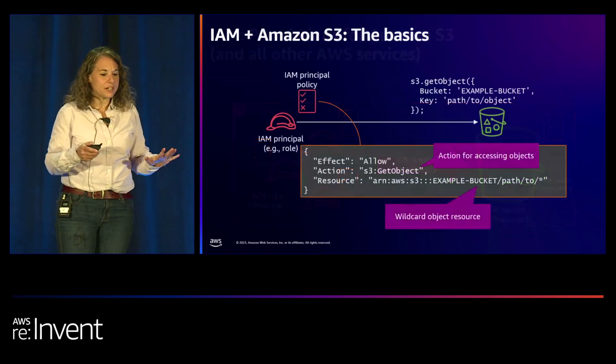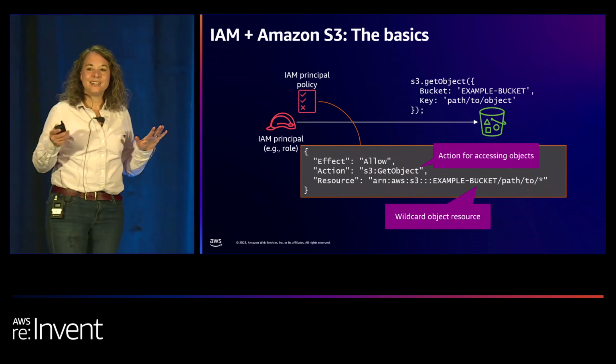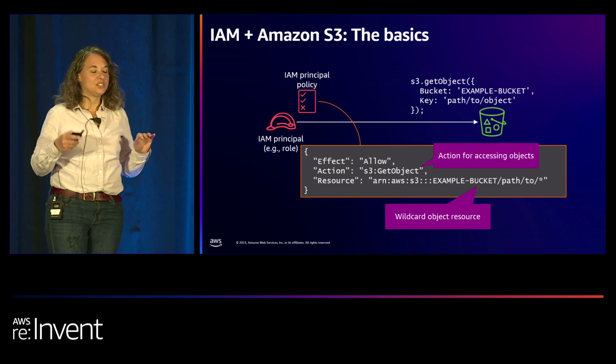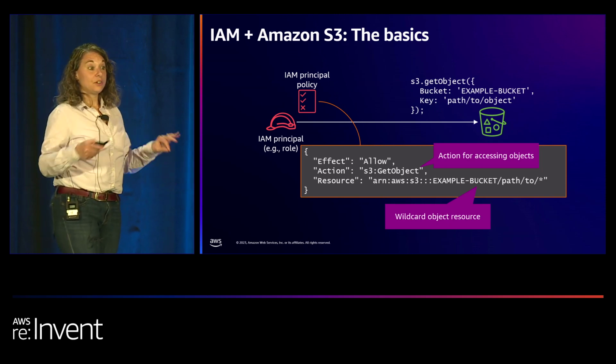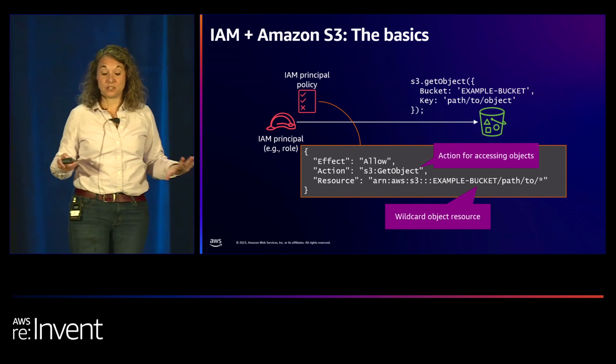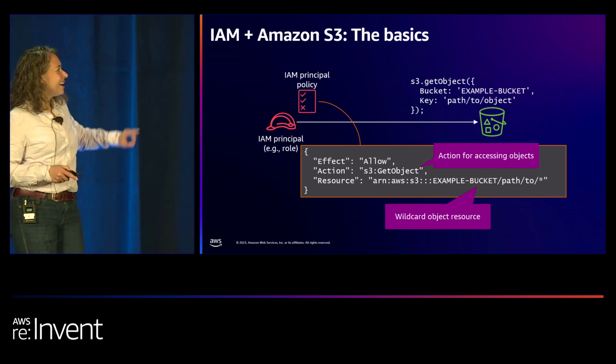Okay, so we're going to jump right in. I'm going to teach you how to read and write these policies, because a lot of people find this daunting because you see these JSON policies, but it's actually very straightforward and can always be broken down into first principles, so to speak, spelled differently.